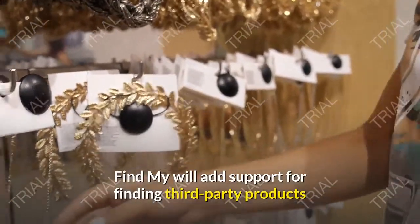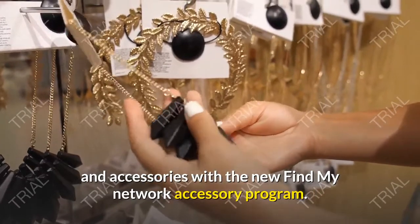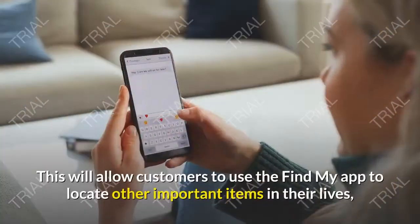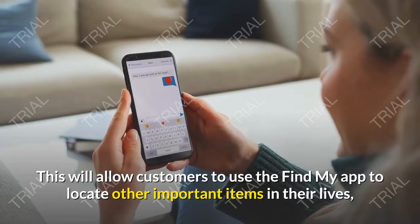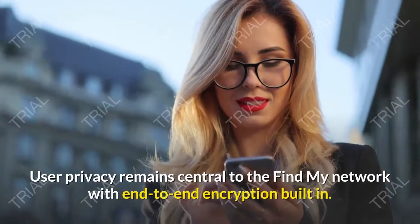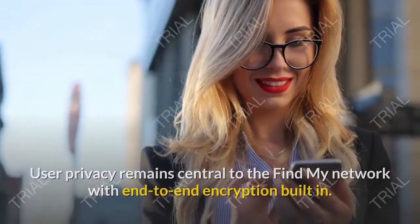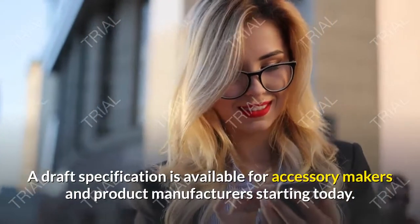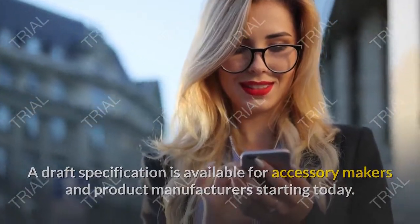Find My will add support for finding third-party products and accessories with the new Find My Network accessory program. This will allow customers to use the Find My app to locate other important items in their lives, in addition to their Apple devices. User privacy remains central to the Find My network with end-to-end encryption built in. A draft specification is available for accessory makers and product manufacturers starting today.